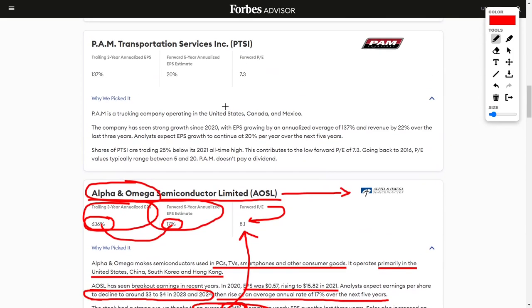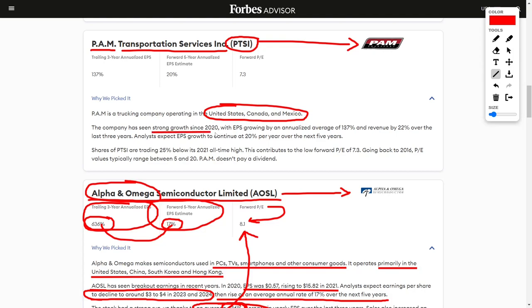Up next, we have PAM, or P-A-M, which is a trucking company that's been on a roll lately. PAM operates across North America, serving the United States, Canada, and Mexico. And let me tell you, this company is seeing some serious growth. Their EPS has been skyrocketing at an annualized average of 137% since 2020, while revenue has increased by 22% over the last 3 years.